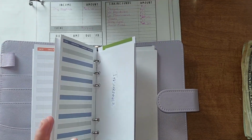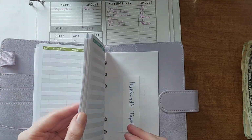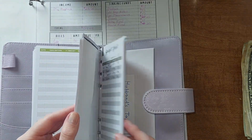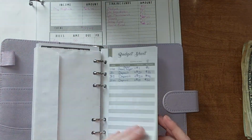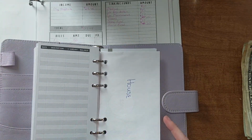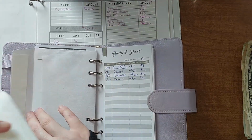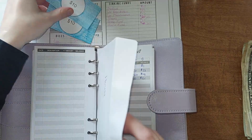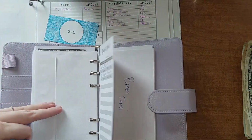We are moving on to the back of the envelope. Not that one. Okay. So house fund is getting the 20. Go ahead and put that in there. And then we are going to put a 10 into baby.